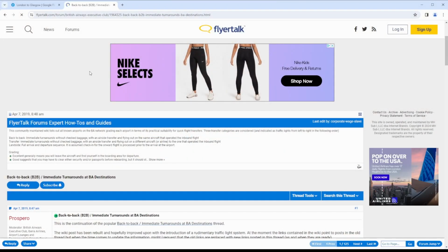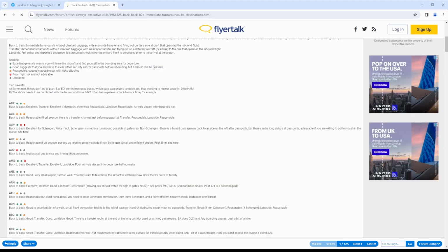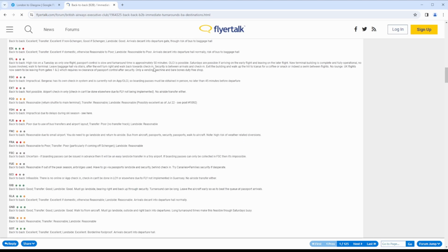I'll leave a link to the Flyer Talk thread that lists the airports that BA flies to and what they're like for back-to-back and tier point runs. Because even if you're returning on the equipment you went out on, you might have to get bused to the airport terminal, then you might have to make your way from arrivals to your departure gate, which could require going through immigration and security. Now, there's any number of issues you might face, and this forum will help you understand how long you need to leave it if you get a choice at all. So read the forum, check your target airport, build in some time for problems, and always have a plan B in case things go wrong.